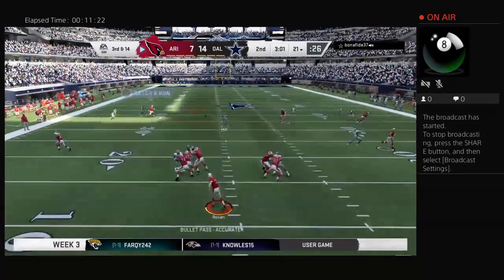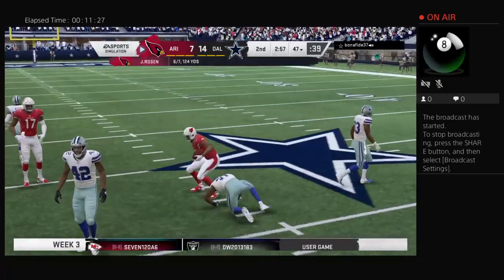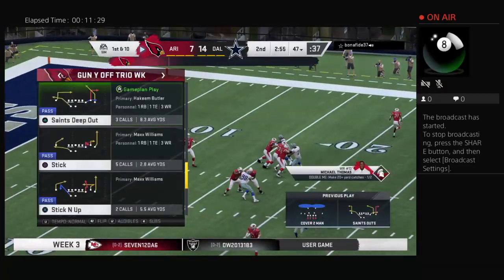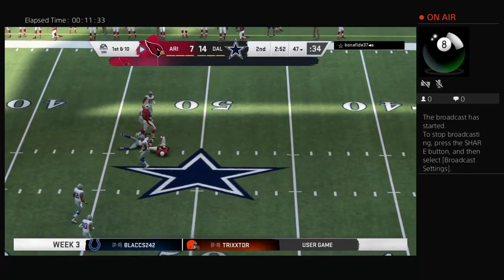3rd and long here for Rosen. Open man is Michael Thomas. And they work this well upfield across the 45. A good pickup there, 26 yards.